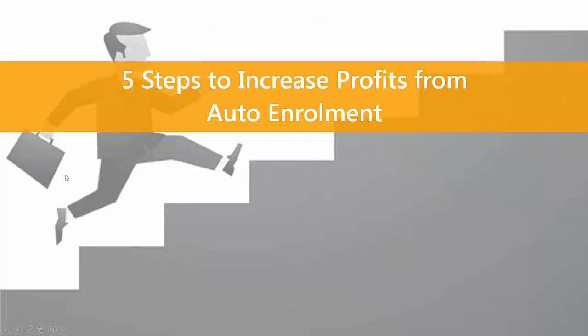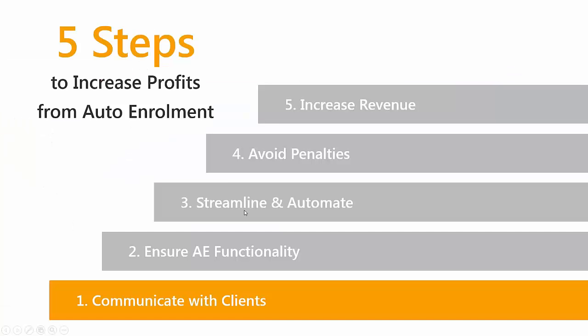Right. So now, just to finish off my part of the presentation, we will have a look at the 5 different steps to increase profits from auto enrolment. Step 1 is to communicate with clients and let them know that you are open for auto enrolment business.